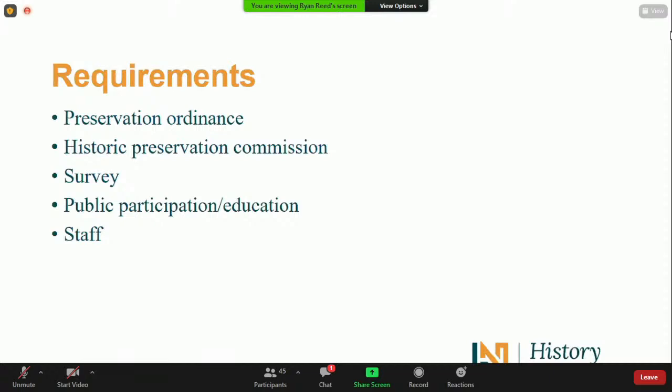And you will also have the ability to survey in your community. One of our other programs is our survey program, and that's when we look for historic properties across the state. This will allow you to be able to do your own survey work. And again, I'm not going to go into that a whole lot, but just know that that is a requirement for you to do. And we will have public participation and education as part of your duties and programming throughout the year. Your commission is a public body, just like your city council or planning commission, maybe a library board, something like that.